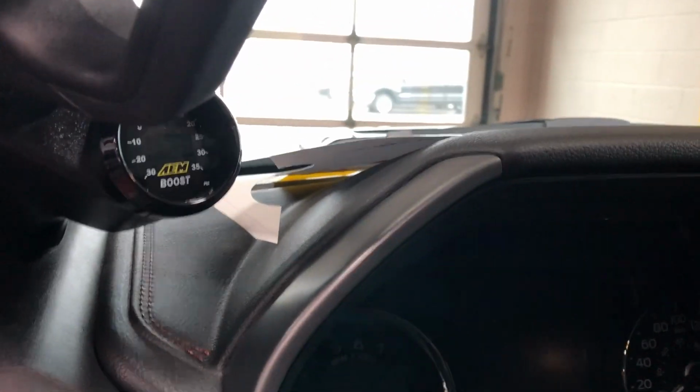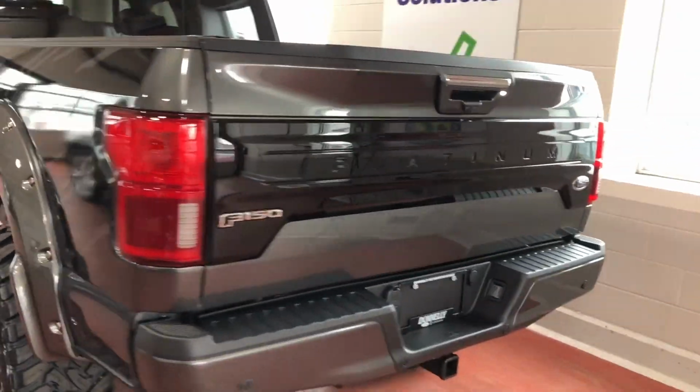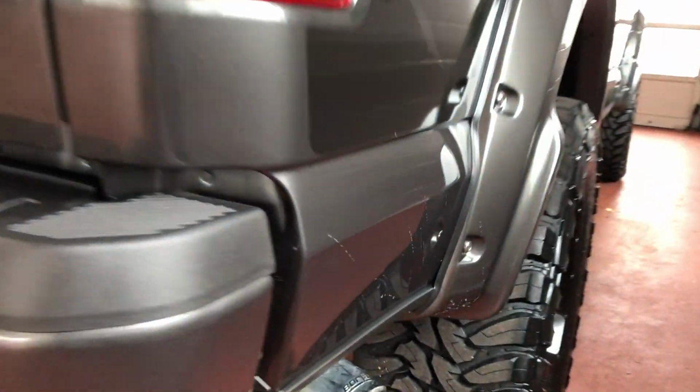And just to top this video off, let me just start this truck up for you real quick. Show you that exhaust. Again, we've got the AEM boost gauge up there. We went over the top with this truck, and again, it came out very, very well. The custom paintwork on the back. Again, guys, if this is something you're interested in, definitely get down here, but check out this Borla.